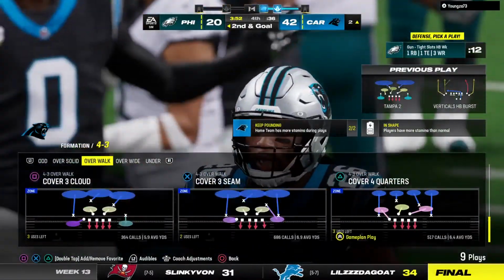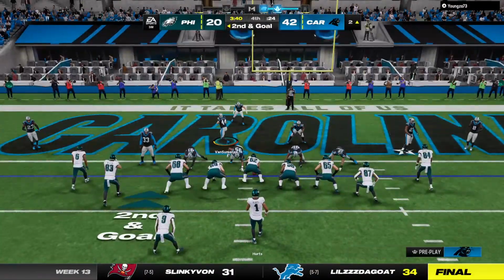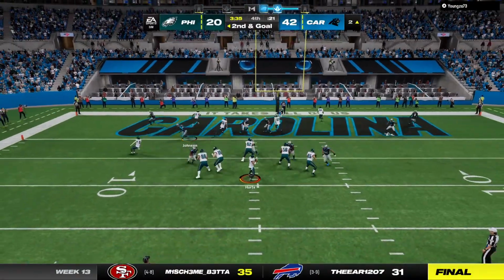Well, this has certainly turned into a showcase game for what he can do on the ground because they're just continuing to give him chances to run it, and he's earning every additional carry by putting up positive yardage on each run.